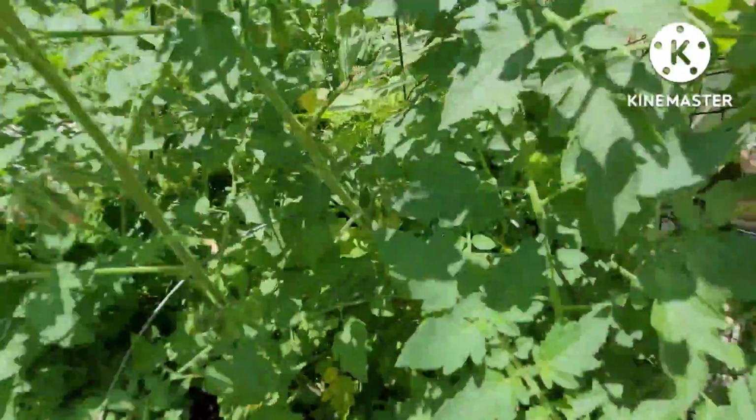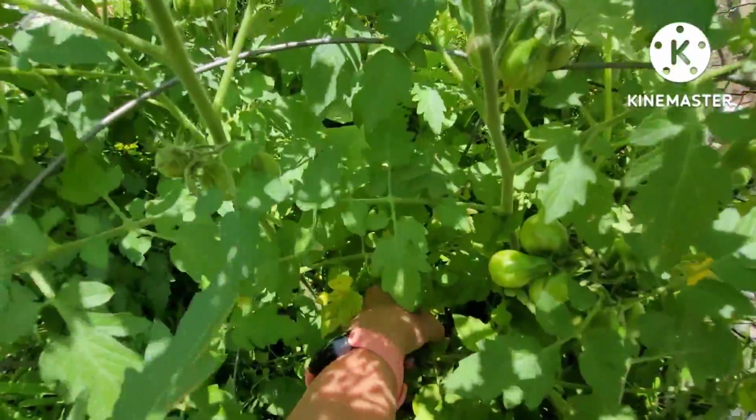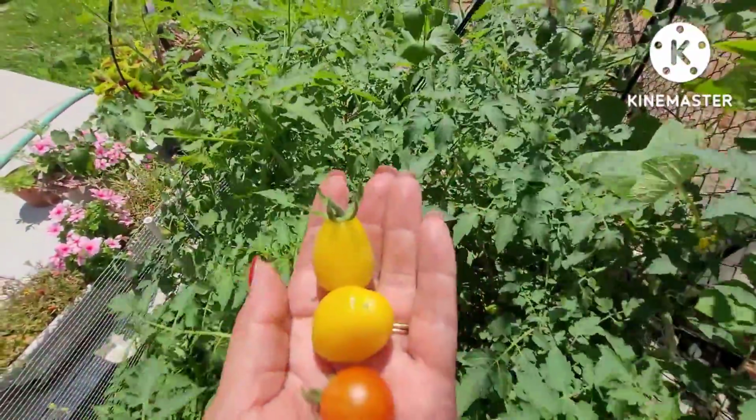Aha, got the yellow tomato. Let's see, I think I see another one down in there. These just pull off so easy. I love the shapes of them, and they are so sweet.